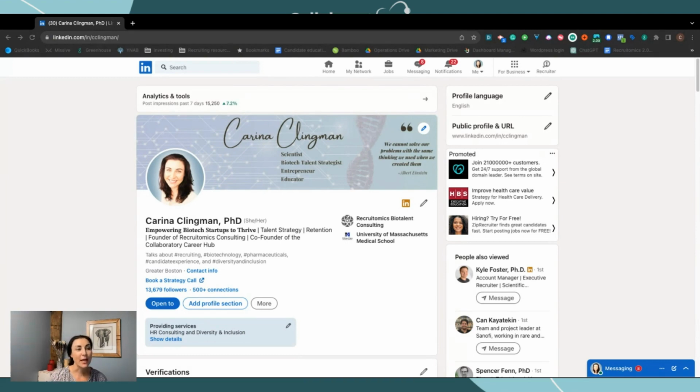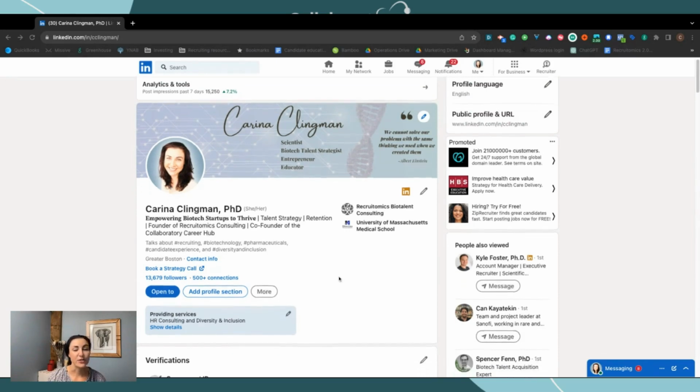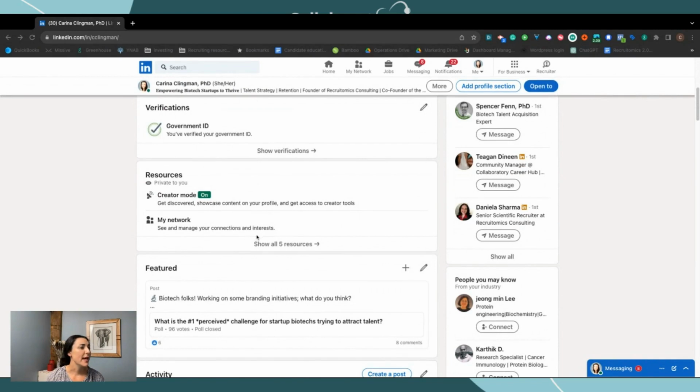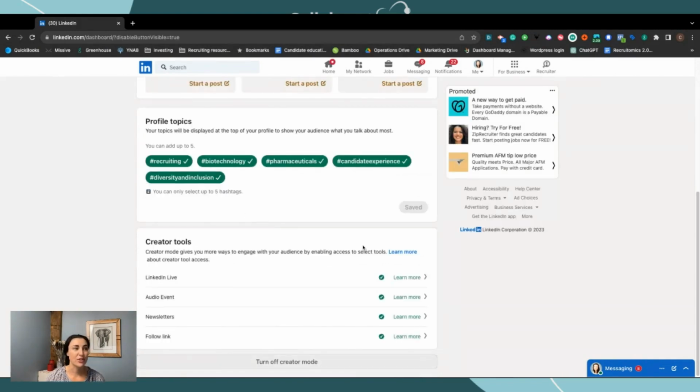So, the first thing I want you to do is put your profile into creator mode. Creator mode allows you a lot of extra analytics. To find that, you're going to scroll down until you see resources, and you're going to want to make sure creator mode is on. And once you've turned it on, you're going to be able to do a couple of great things.